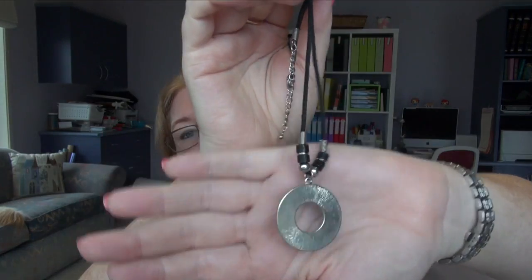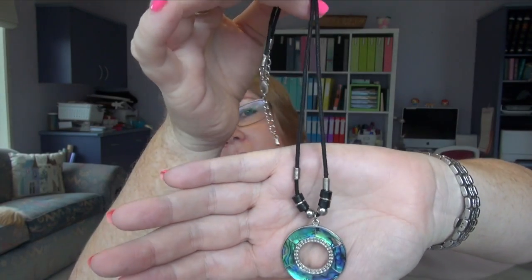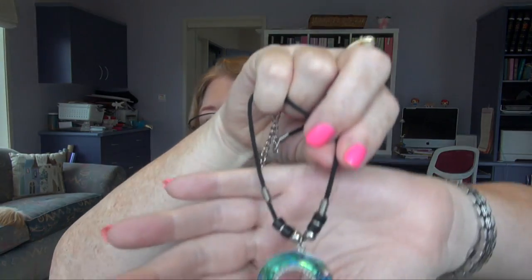So I also got this necklace on board. It wasn't very dear, but I really like it. I can't think what the stone is, but it's like the stone that you get everywhere in New Zealand. I've got some earrings from another trip to New Zealand in that same stone. I can't remember what it was. So, yes, I really like that, and I said it wasn't very dear. So that was all I got on the ship, and then I bought 3 things off the ship.